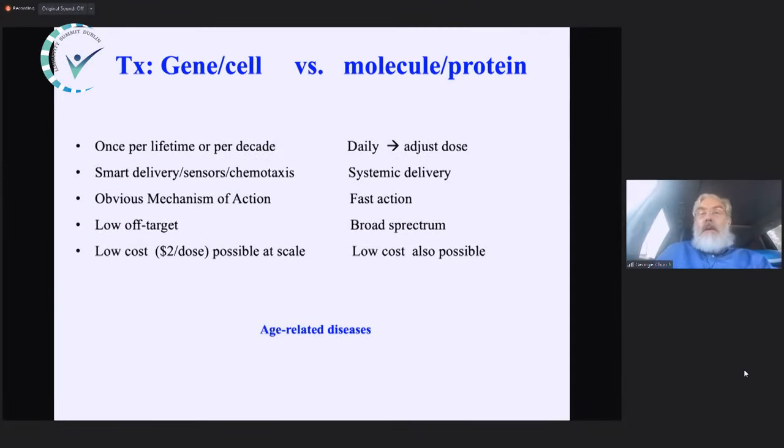Choosing between gene therapies, cell therapies, and small molecule protein therapies, on the pluses and minuses: a plus side in gene therapy is that it is thought of as being once in a lifetime, or maybe for decades scale. Cell therapies can be extremely smart in that they get chemotaxis and so forth, things that lipid nanoparticles and viruses, virus capsids, don't do.